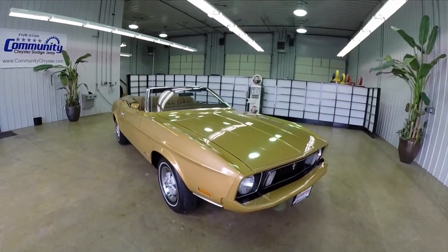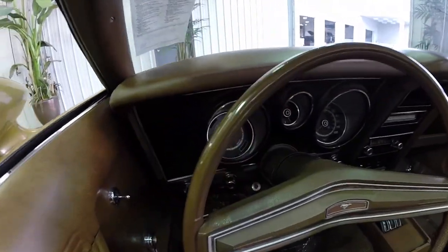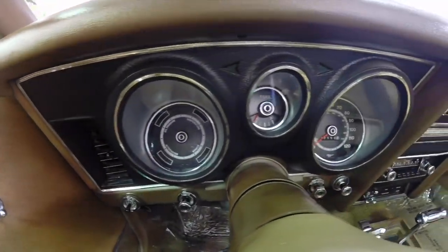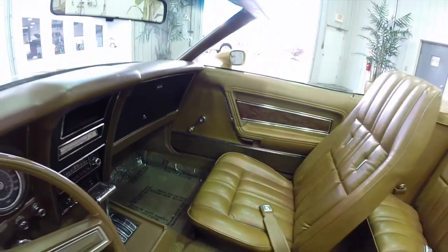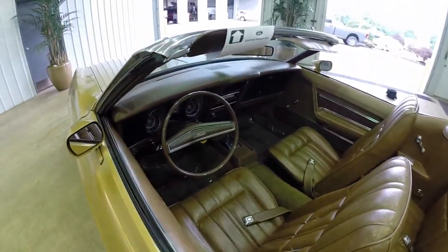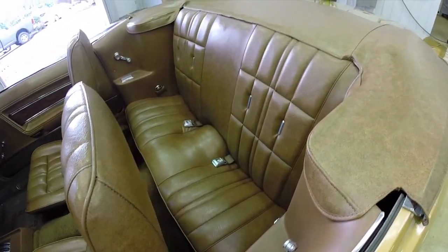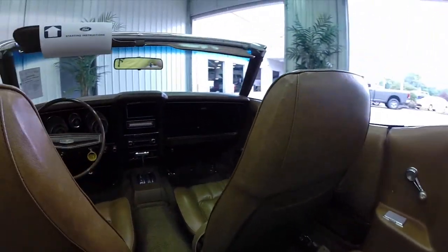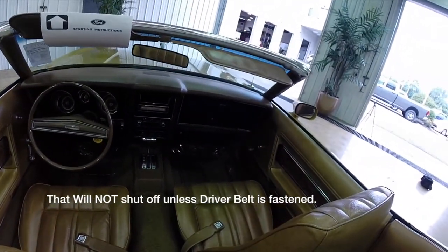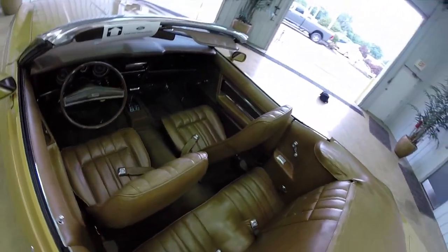Alright, let's go ahead and take a look at the interior. As you can see, it is the saddle brown with the brown carpeting. The Ford code is 5739. It is vinyl trim. It has black plastic accents. It also has vinyl wood grain trim as well. It has original factory seat belts on all four seats. It has the factory fasten belts buzzer. As you can see, this vehicle is in really, really good shape.